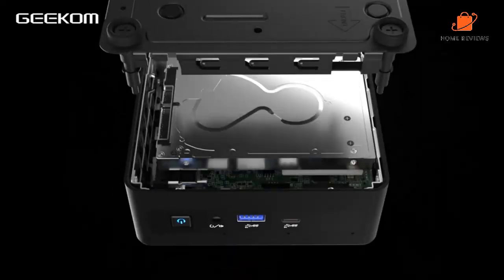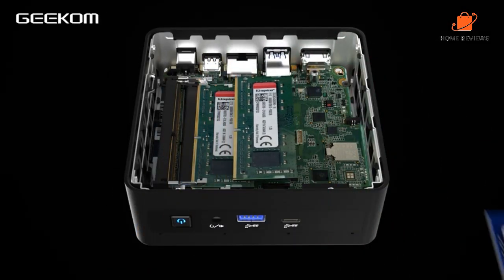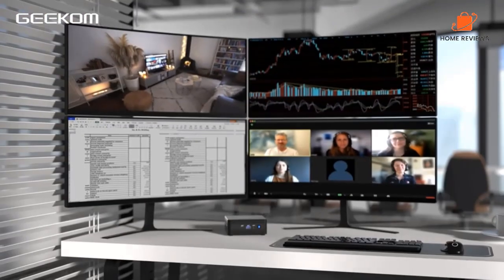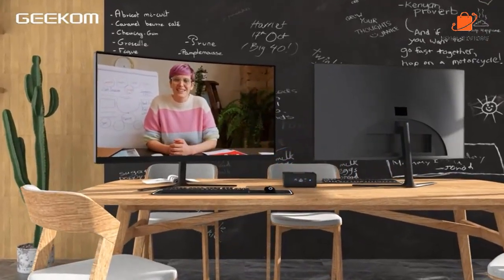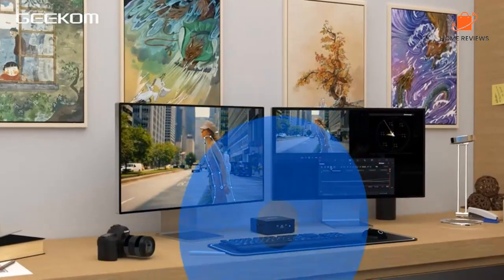Reasons to buy: very affordable for what you get. Lots of desktop and server applications. Decent performance. Support for up to 4 monitors. Ships with Windows 11 Pro. Reasons to avoid: older CPU. Lackluster GPU. Case is a fingerprint magnet.